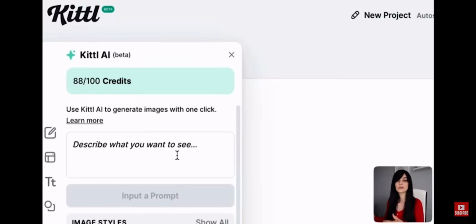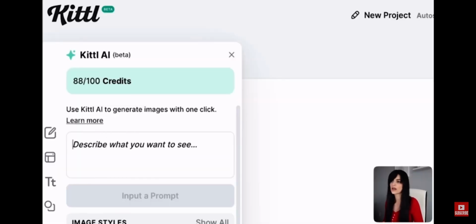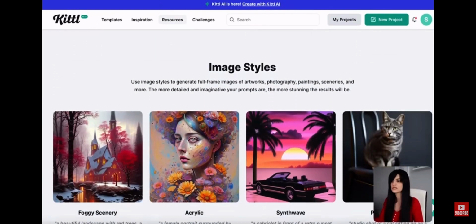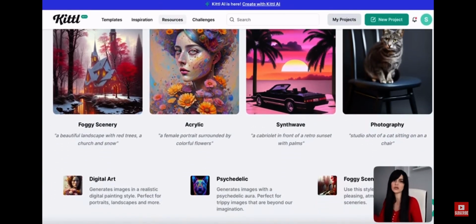This is where you're going to write the prompt and write exactly what you want the AI feature to create for you. If you need help figuring out how to formulate your sentences, just go into Learn More right over here, because they have a whole prompt book that lets you know how you should write out your sentences based on the image style that you are choosing.